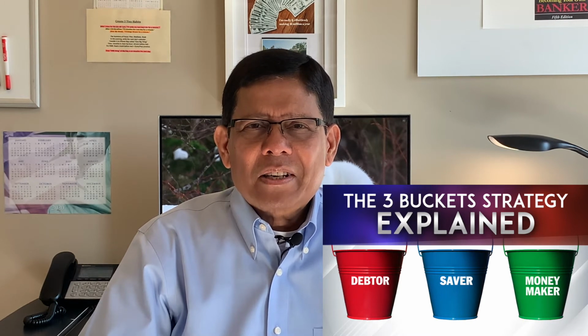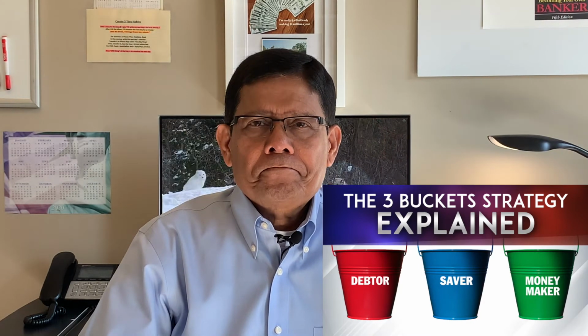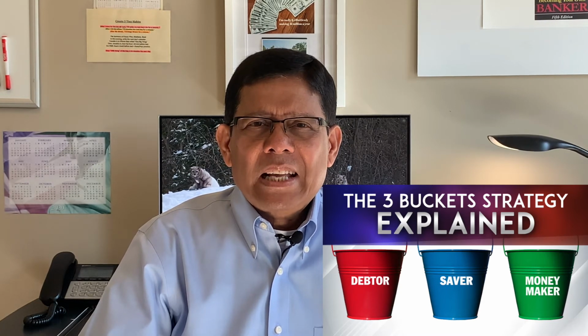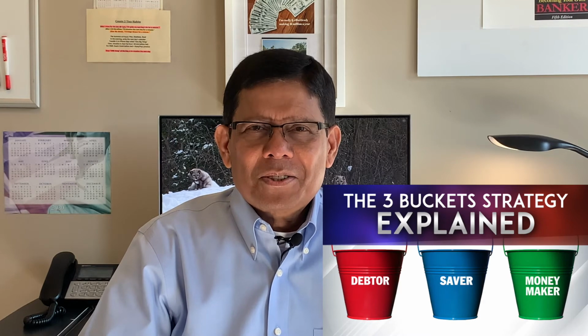the green bucket strategy. The green bucket represents a money maker. As a money maker, you use other people's money, OPM, and then recapture your principal and pay all the interest to yourself instead of paying it out to others.